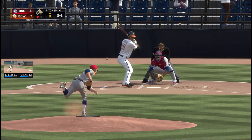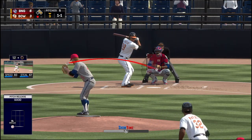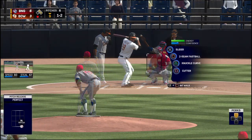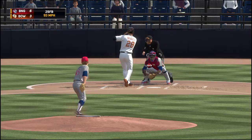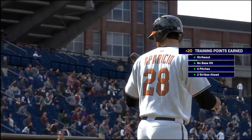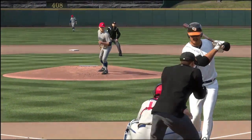Now the 0-1. Whoa, and that one stayed too low, apparently. Looks at a slider over the outer half for strike two. Set to deal on a ball and two strikes. He takes strike three called on the fastball. Couldn't pull the trigger, and there are two away. He's not going to feel good about that at-bat, nor should he. You have to want to swing the bat, but he just stood there and looked at four straight pitches. Hopefully, we'll see him get a little bit more aggressive next time.